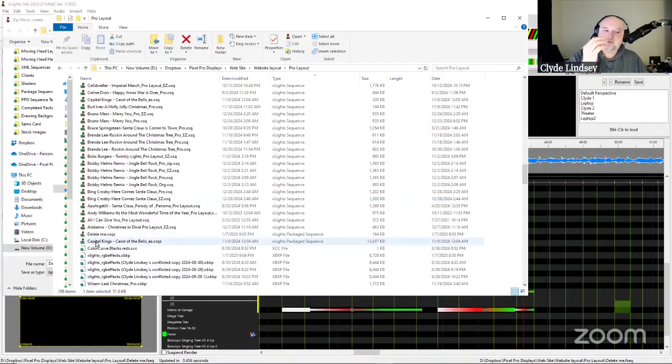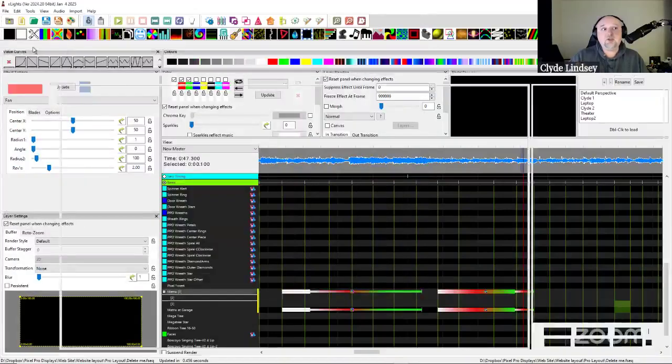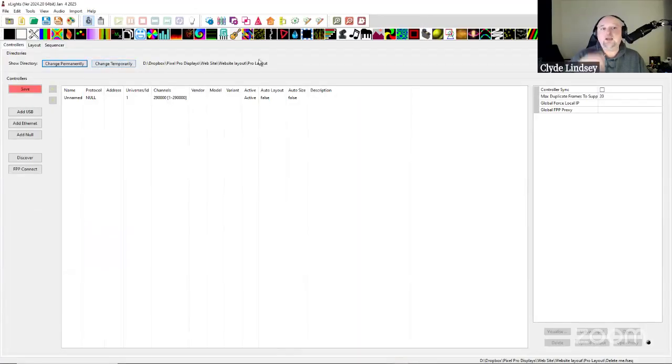So the nice thing is that if somebody shares a sequence with you, you can quickly go right here into the sequence that somebody shared with you. You can double click on it. And what xLights will do, it's opening up on the other screen, it will open up that package sequence in the sequence creator's layout. What's nice about this is that you get to see their sequence in their layout, but you didn't have to come over here into the controller tab, change temporarily, and unpackage a sequence. You didn't have to do any of the crazy stuff to get out of your layout.